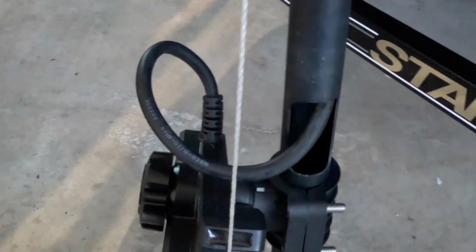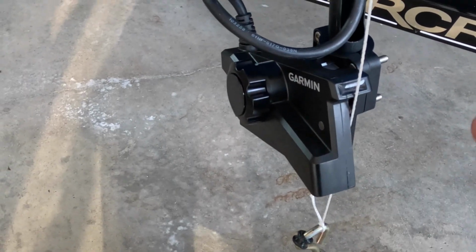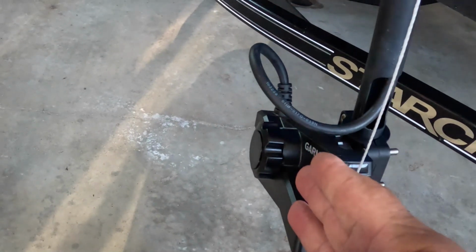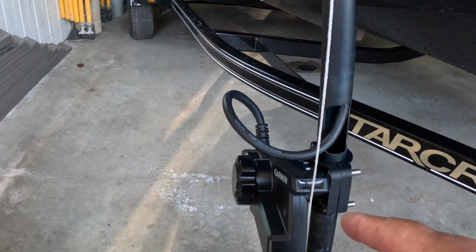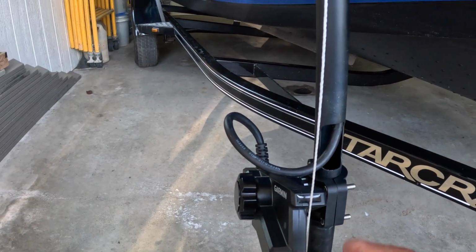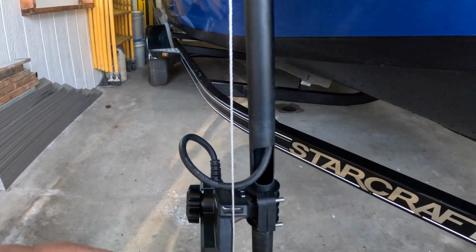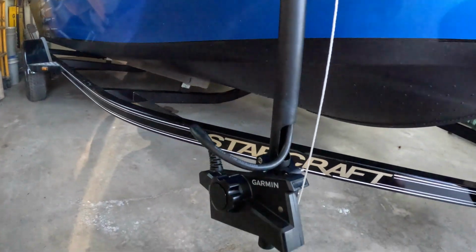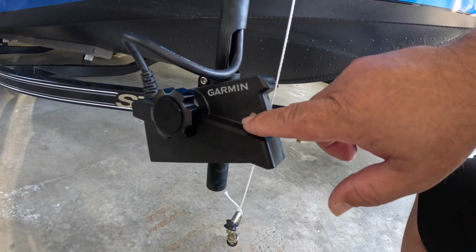Okay guys, here's where we're at. The installer installed the same mounting bracket as if it was on a trolling motor, which pitched the transducer way out. As you can see in the kit, for this L34 transducer, this was the right bracket. So we had to change this bracket, and then they had this backwards. Make sure that your power cord is to the rear and that the transducer says Garmin, and then here is your water temperature probe right here.